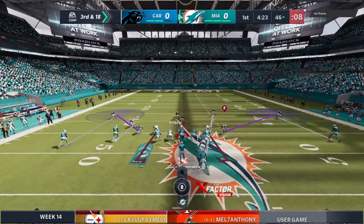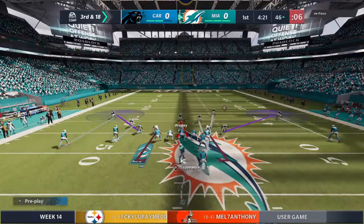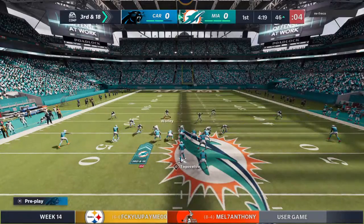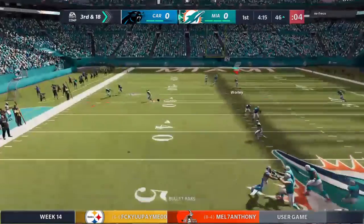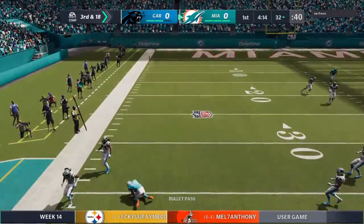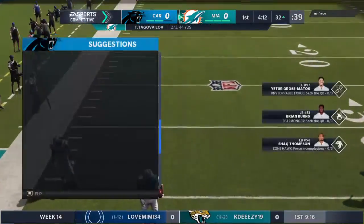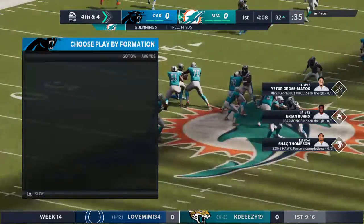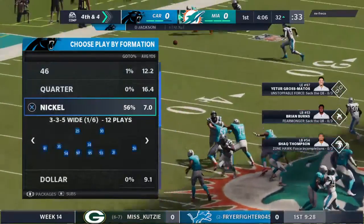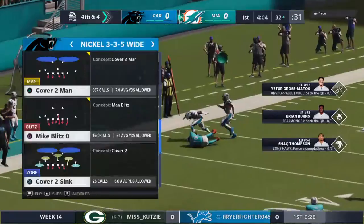Drop deep. Throwing now is Tagovailoa. He's got his man here. It's Gary Jennings Jr. And he gets it down to the 32. 14 yards is the pickup there, but it'll still lead to a fourth down.